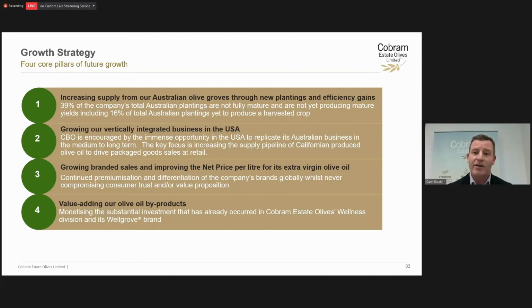And just as a reminder, with all the redevelopment and planting programs, we have around 39% of our olive groves in Australia which are yet to reach maturity, which is around year 8. Our next growth pillar is growing the business in the USA, the fully vertically integrated business.